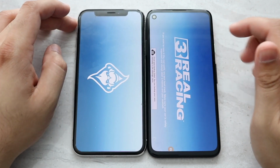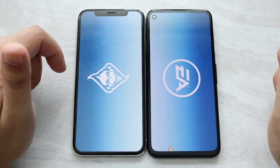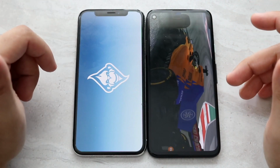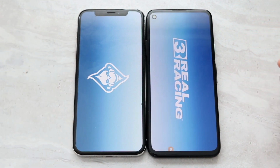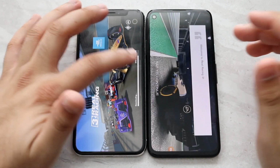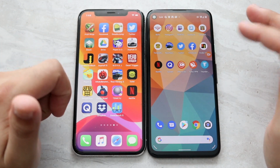For some reason, the Pixel 4a does a really good job at this specific game, so as you can see, we're already loaded into it. The iPhone X will definitely take its time, which is okay. I'll probably just fast forward until this one is done. And for some reason, it looks like the iPhone X is frozen or stuck here. Never mind. Okay, yeah, I don't know why that happened. That was very annoying.